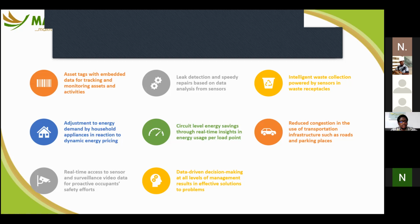Real-time access to sensor and surveillance video data for proactive occupant safety efforts. When you have CCTV installed in such a way that you have a display array where monitoring of the activity is taking place, those monitoring now have AI, artificial intelligence, built into them to pick up certain rapid motions as an escalation and trigger an alarm, so that the security team watching will pay attention to a particular space if there are certain types of motion, maybe multiple fast-paced activities.